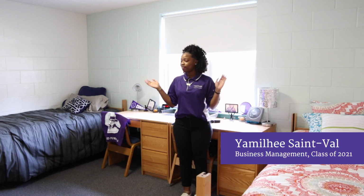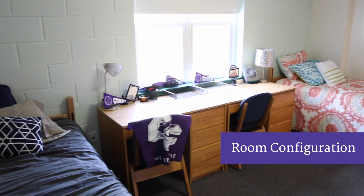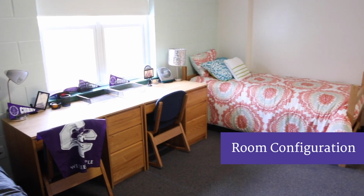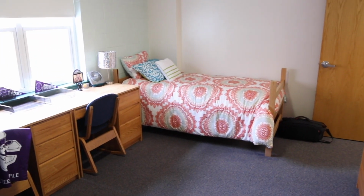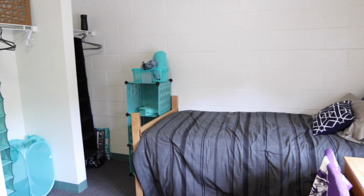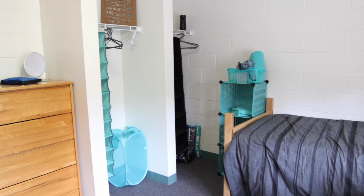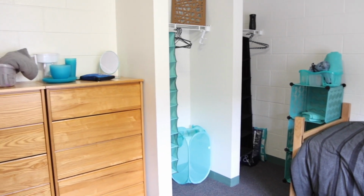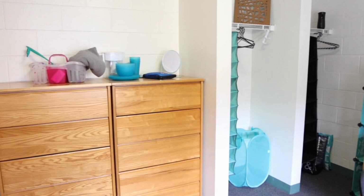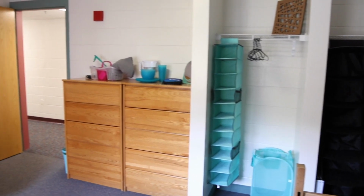So here we have our standard double, one of our many. We have the 2 bed spaces, the 2 dressers, the 2 desks, the 2 closet spaces. And if you feel like the room is underwhelming in terms of size, you can make do with what you have. The beds are able to raise themselves, so you can raise the bed to the highest point and stuff all your storage bins and snacks or whatever it is you want underneath your bed. That way it frees up a little bit more space.